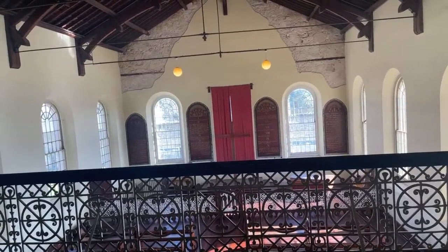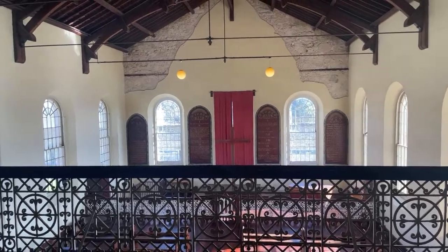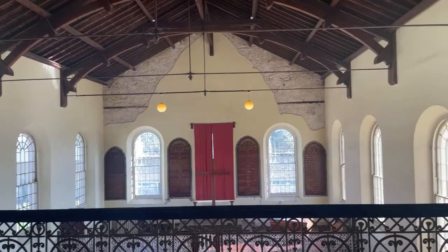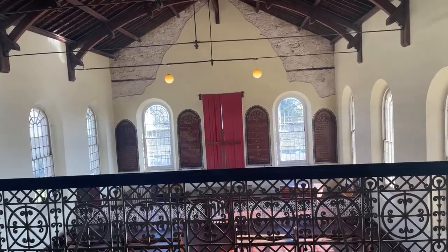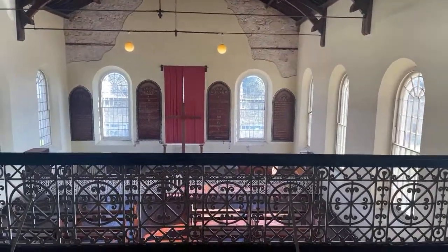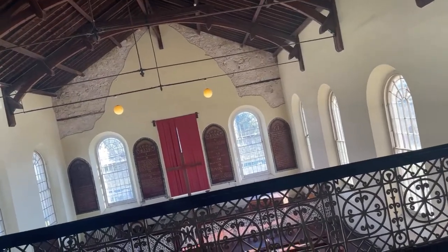This is the nicest bit of the prison area. No bars on the windows. The prisoners would have to sit on the floor down there, and then you'd have senior officers and their families sitting in the pews, but that was separate. Well, who was up in this section here? Now, the prisoners were down there.